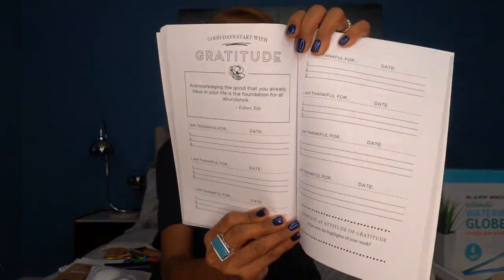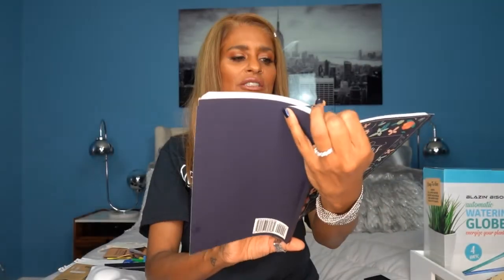Next item, more sort of like the internal journey, if you will. The thing that I got is this Good Day Start with Gratitude journal. I love this journal, and I've gifted this journal to quite a few of my friends. It is very simple and elegant, and that's what I like about it. If you can see, the simplicity is, it starts with "I am thankful for," and then you have the date, and then you enter 3 things that you're thankful for. And you have 2 pages for an entire week.